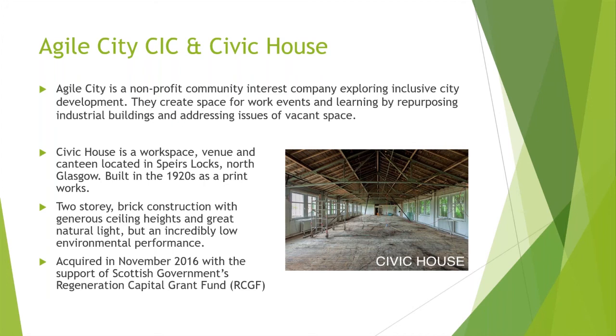It is a key gateway site that the Scottish Government has identified and is part of a wider regeneration project, which would include the building of about 1,500 homes. And the Scottish Government are looking to make the area a more attractive place to live, work and visit. The building itself is a two-storey brick construction with generous ceiling heights and great natural light. I'm trying not to sound like an estate agent here, but if anyone wants to put in an offer, that's fine.